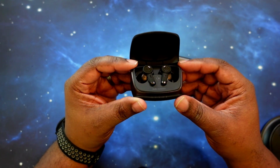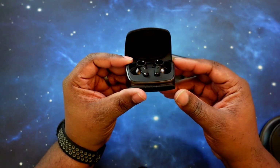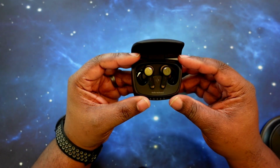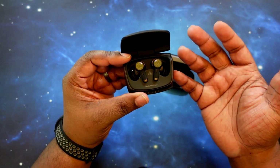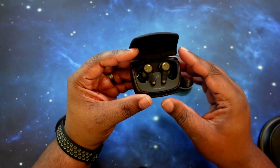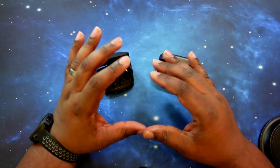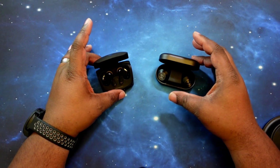But again, there may be scenarios where all you got time to do is just pair these up and go. You do not have the app installed where you can adjust the EQ. So you want the best in that situation. And unfortunately, these guys lack the bass, although they have everything else. So there will be no dethroning the king in my top 10.